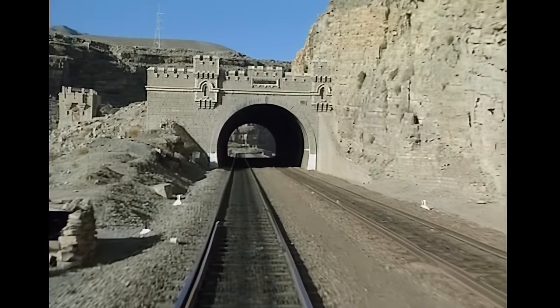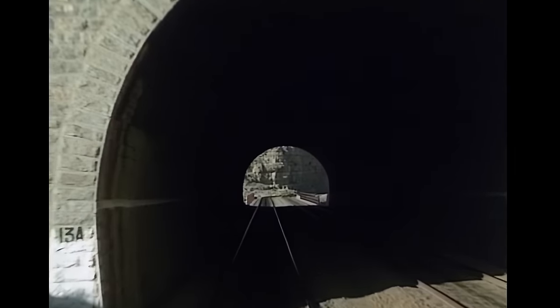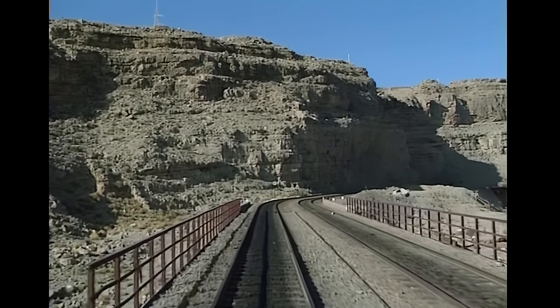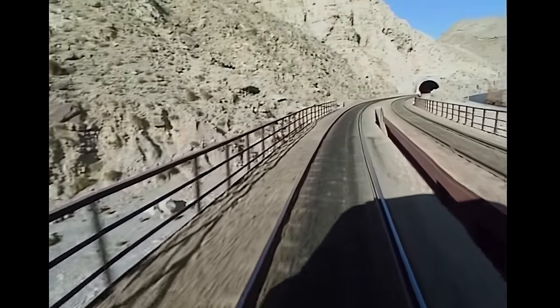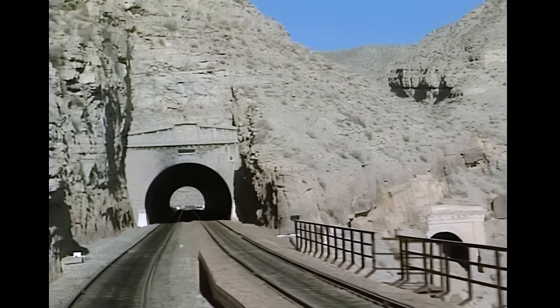We were permitted to place our camera in the nose of a diesel locomotive to obtain a unique view of this fascinating railway with its bold engineering. For several miles, the ruling gradient is 1 in 25, or 4%, making it one of the world's steepest main lines. The abandoned tunnel, just visible on the right, belonged to an earlier railway swept away by storms in the 1880s.